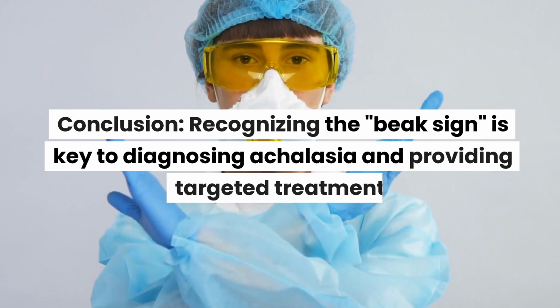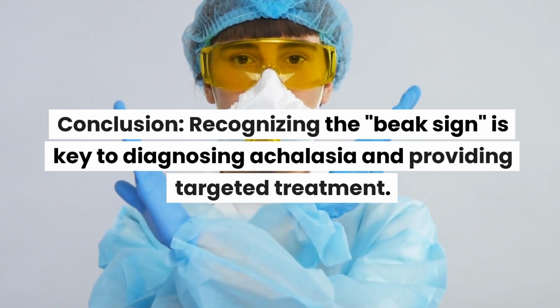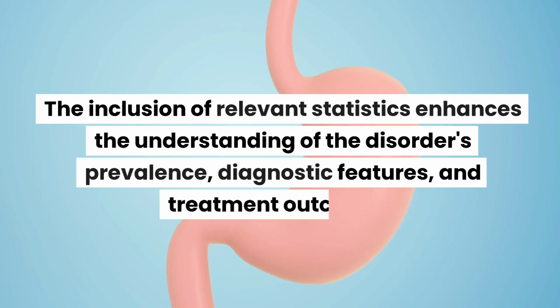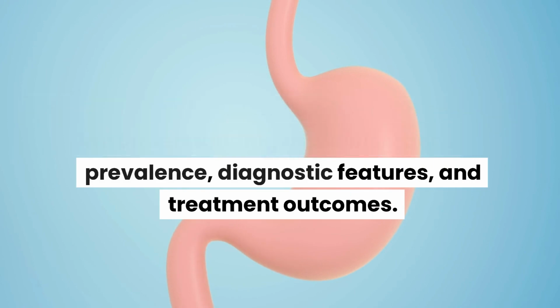Conclusion. Recognizing the Beak sign is key to diagnosing achalasia and providing targeted treatment. The inclusion of relevant statistics enhances the understanding of the disorder's prevalence, diagnostic features, and treatment outcomes.